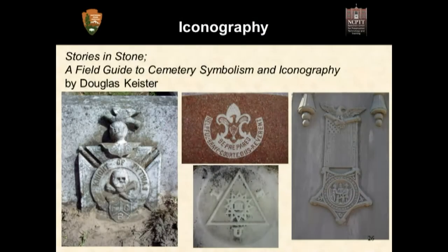Iconography on the stones, very important. It tells us a little bit about that person, how they lived, who they were.